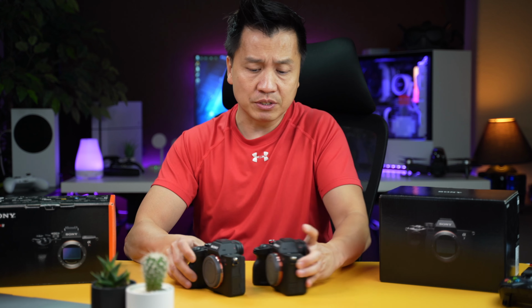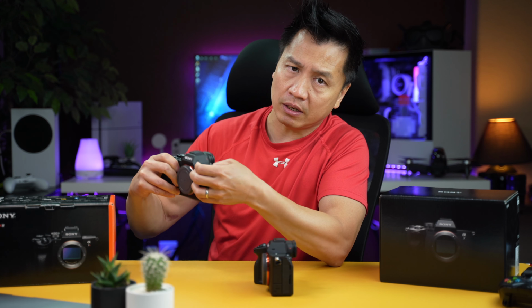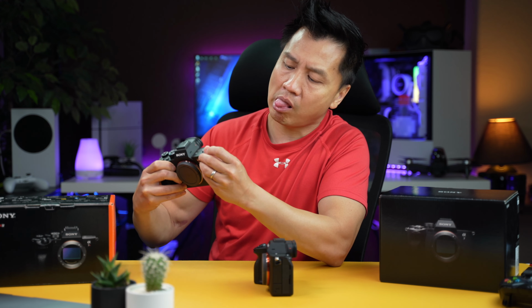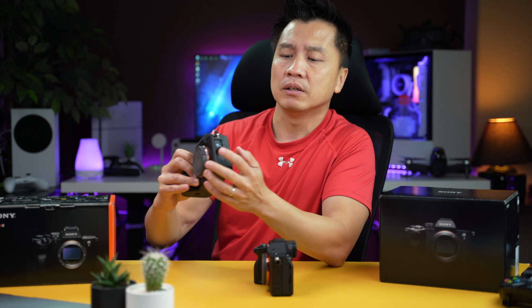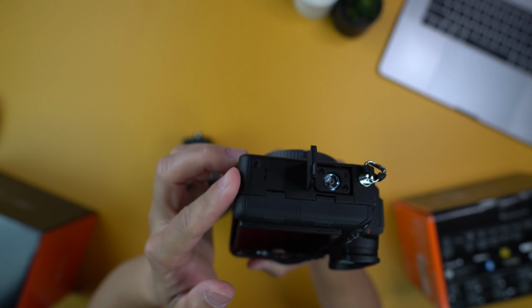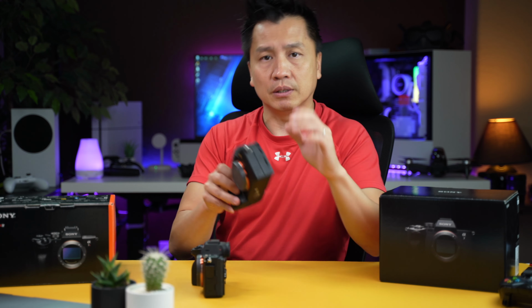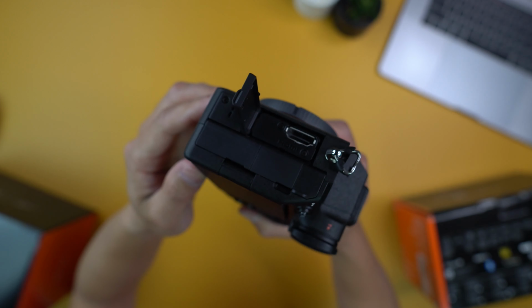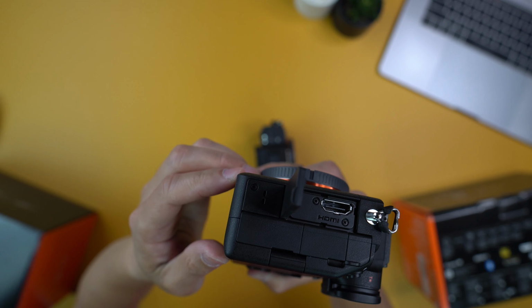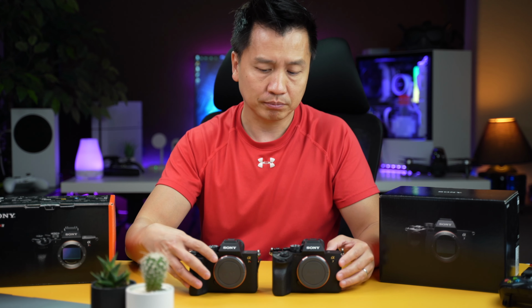The other difference is the A7R4 right here has a dedicated flash module. If I can open this thing up, yeah, this thing is pretty tight in there. See that? It has a dedicated flash module that you can hook up to. But on the A7IV, that same slot is replaced by the HDMI, which is what videographers love to use for an external monitor and so on and so forth. So, big difference right there, guys.